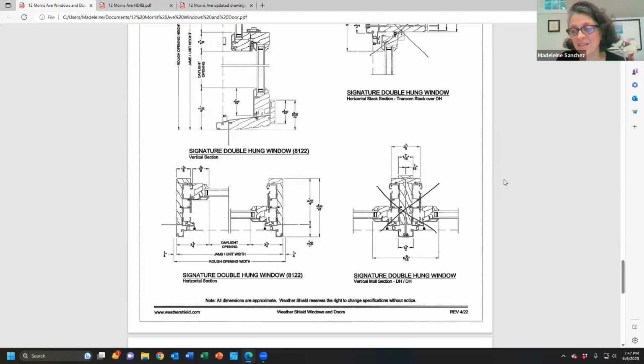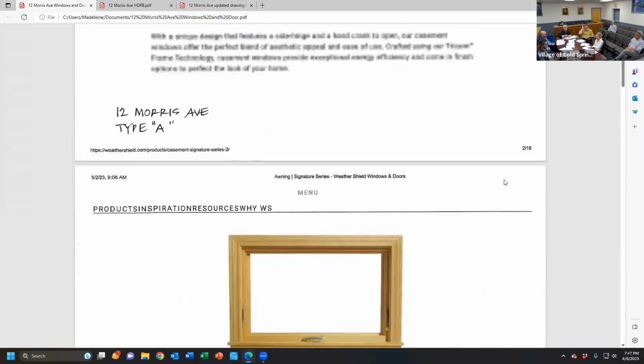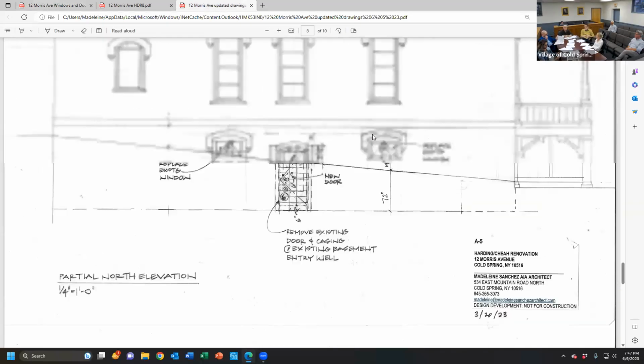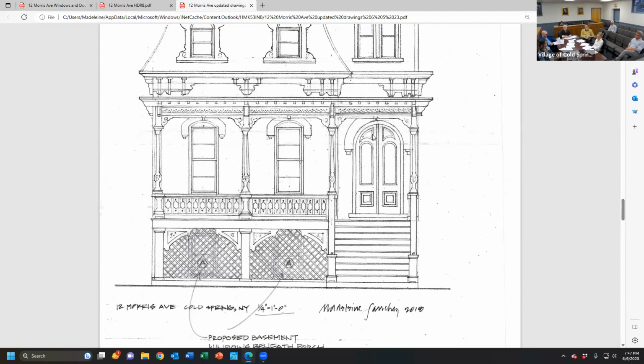Good. I have one question just right off the bat. On the primary facade, is the lattice remaining intact? Yes. Okay. All right. Anybody have any other questions? No. I mean, I think it's there.